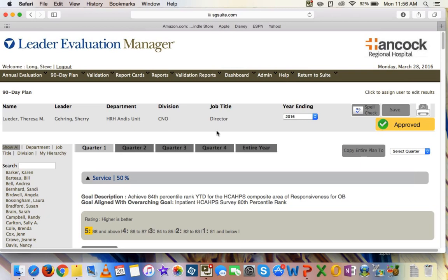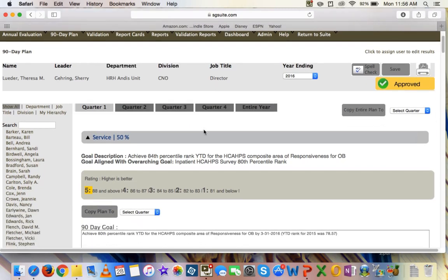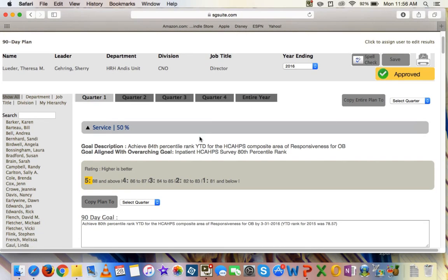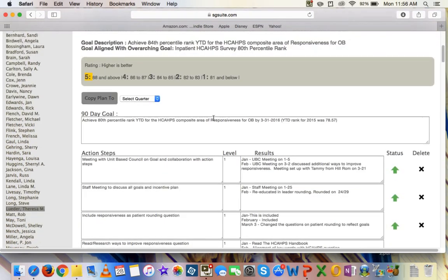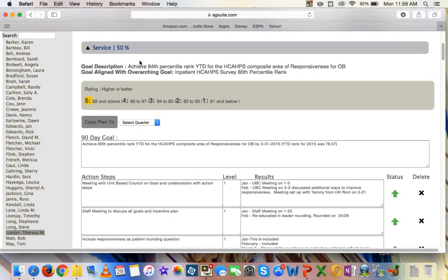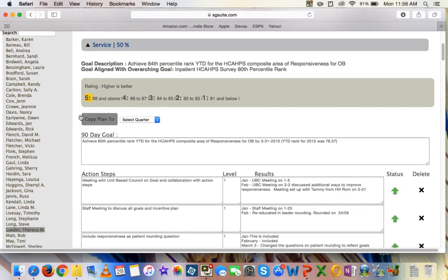So each person in their account has a 90-day plan that they put together in coordination with the folks in their department, and that is reviewed with the VP or myself, depending on the department, for approval. So again, one of the goals that Teresa would have for the Andis Women's Unit is this: achieve the 84th percentile rank year-to-date on the HCAHPS Composite Area of Responsiveness for OB. That's aligned with our inpatient HCAHPS survey 80th percentile rank goal off of the strategic plan and off of the metrics board. And then we know that year-to-date through the end of February, we actually have an 89 on that, so we have a rating of 5.